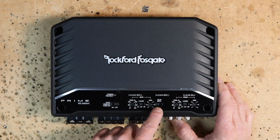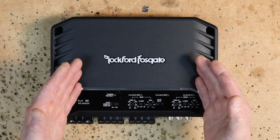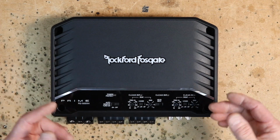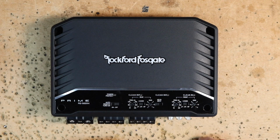A 2-channel, 4-channel switch, so if you just want to use inputs 1 and 2, you can. If you're going to be using this to, let's say, run a set of components up front, just active. Front and rear crossovers use the same, 50 to 250. Gain controls between 1 and 11 volts.